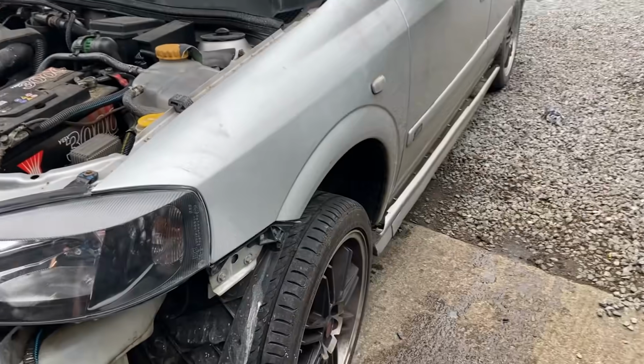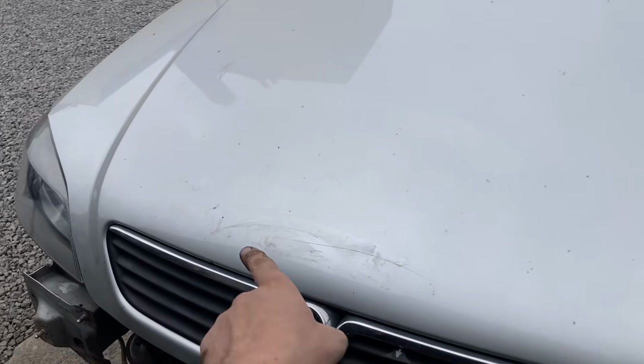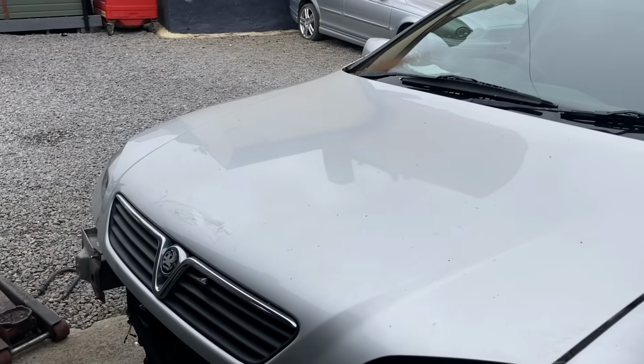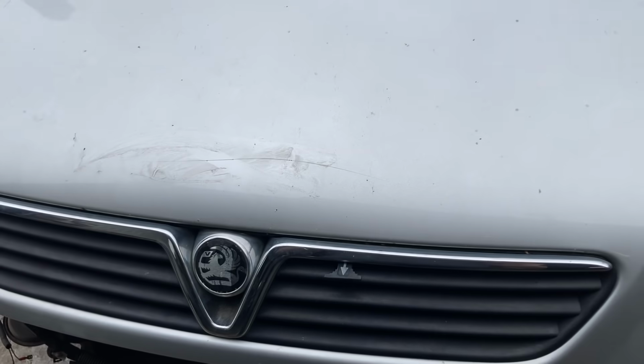The wing's on, replacing all them dents. And the bonnet is on. I hope you don't hear this radio. The bonnet's on, it's got a bit of a scratch there, but I think most of it will polish out. But it's better than all the rusty stone chips that I had on mine. I'm gonna get that polished down, and the wing polished down, the rest of it. It'll be pretty good. Right, let's get this grill off and find a boost pipe.